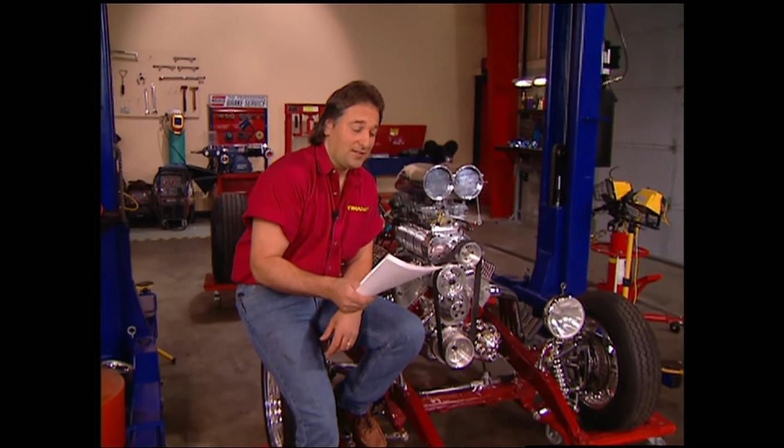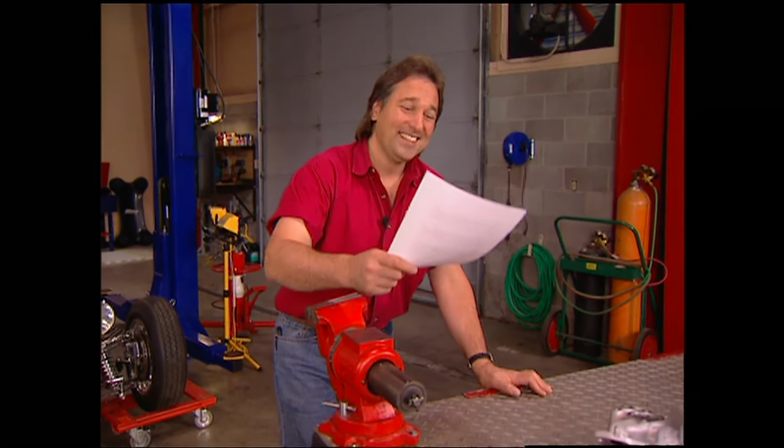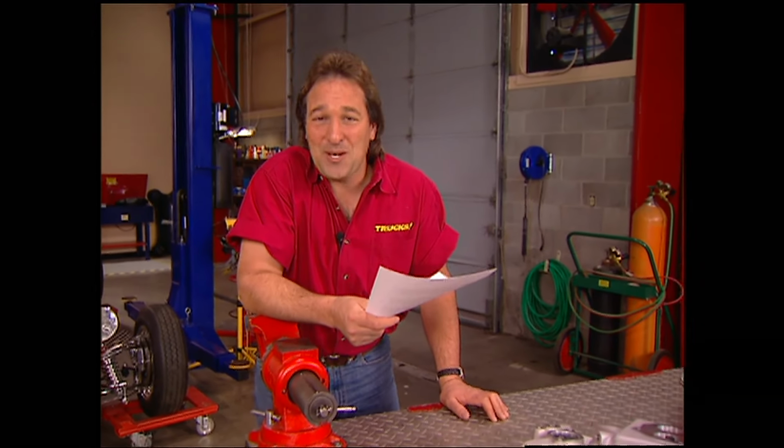Today's question: Dear Trucks, would you please explain fuel injection to me? I hear people talking about TBI, TPI, MPI, MCI, AT&T. No one seems to be able to give me a straight answer. Just a brief explanation in layman's terms on the differences in styles of injections would sure make it a lot easier for me to decide what is best for my truck.